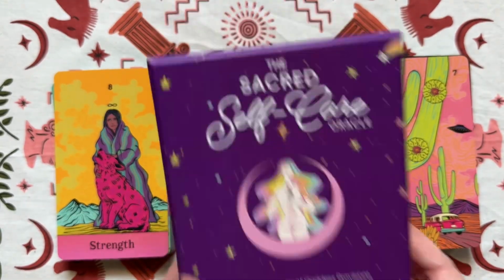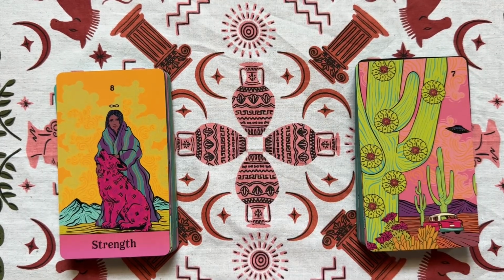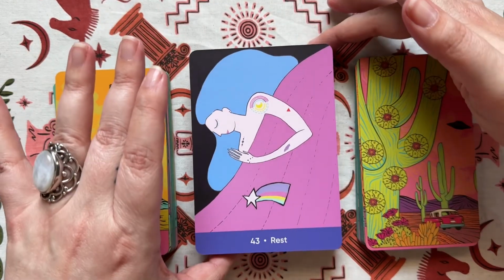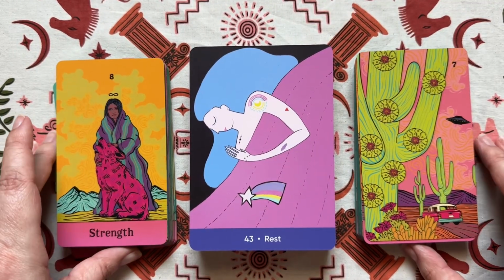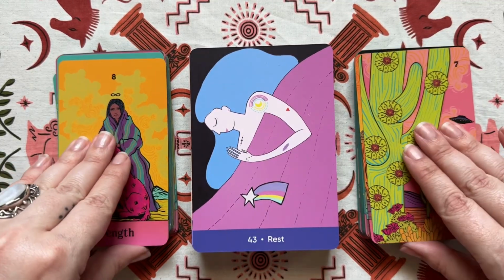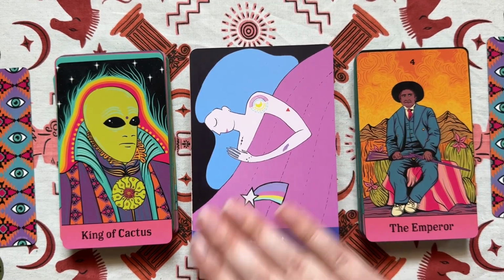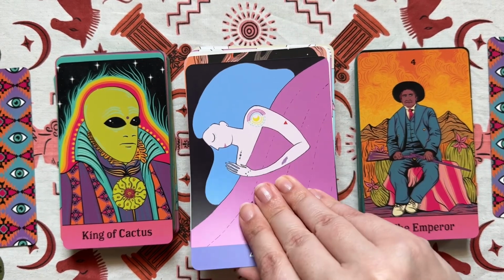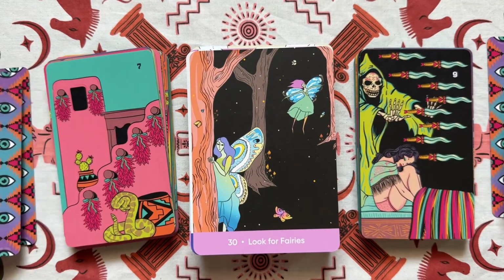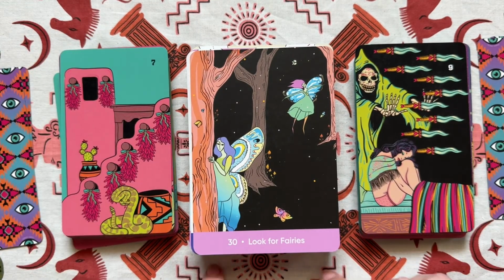The Sacred Self-Care. Maybe not quite the purple we're looking for, but... Oh. Oh no. All right, Rest with the King of Pentacles and the Emperor. All right, looking for fairies isn't exactly the vibe of the Desert Illuminations either. Black and black, don't mind that.